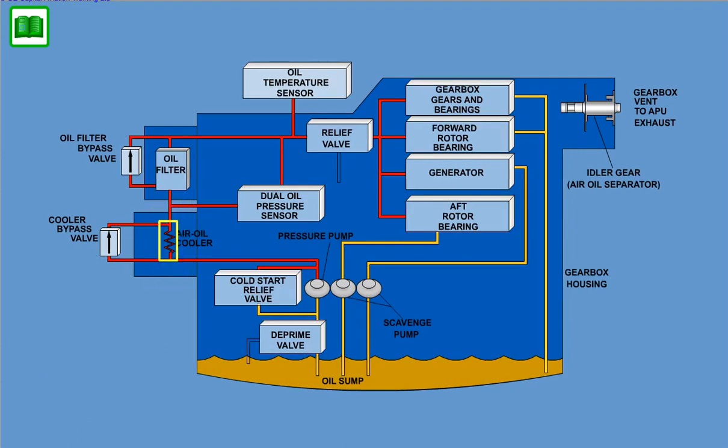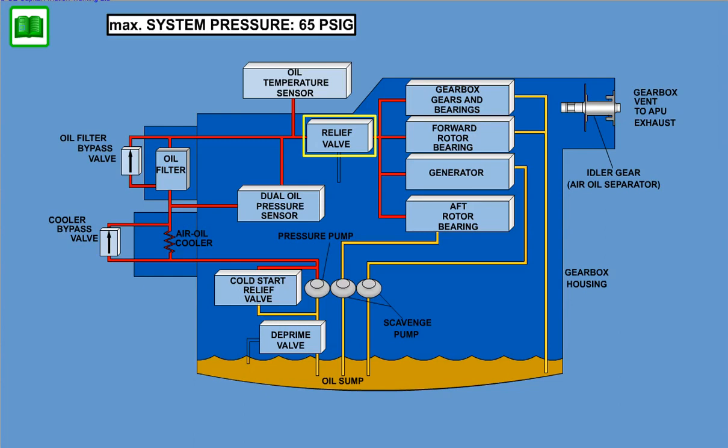Oil from the oil cooler then passes through the oil filter and through passages inside the gearbox housing, where it is supplied to the gearbox gears and bearings, to the generator, and to the forward and aft rotor bearings. A relief valve regulates the oil system pressure and is set to a maximum system pressure of 65 psig.